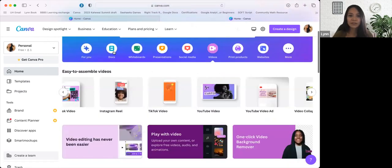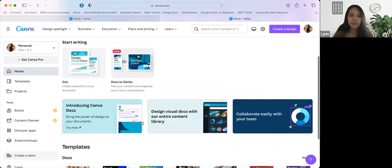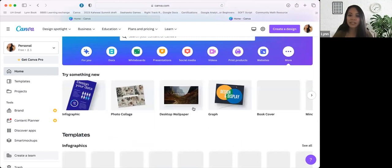And there's also documents. And yeah. So any questions about Canva?